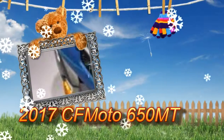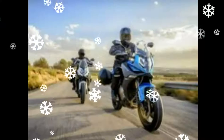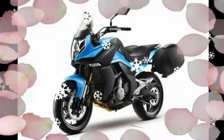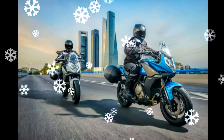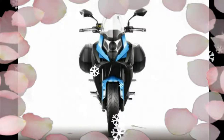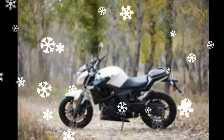2017 CFMoto 650MT after its unveiling at the Milan Motorcycle Show last week. CFMoto Australia has announced the 650MT will be arriving on Australian shores in early 2017. It has been 4 years since the very first large-capacity road bike from CFMoto, the 650MK, was introduced in 2012 and has been well received as a LAMS option.